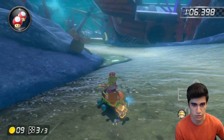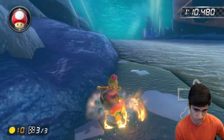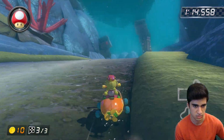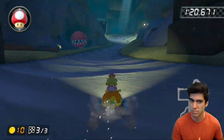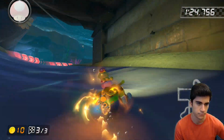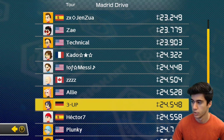UMT there. Still has the two shrooms, just like 150. Here's one. Oh, and drifts. Releases. Nice. Now it's just driving straight. That's a section of track that could be optimized, but maybe that's just the best thing to do there, is drive straight. And then bang. Nice. Good record.